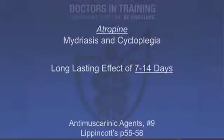So would you want to dilate your eyes for 7 to 14 days? I guess if you're an Italian woman in the Renaissance era, you'd want that. But if you just want to go in for an eye exam, you probably don't want to be dilated for 7 to 14 days. So atropine is almost never used.